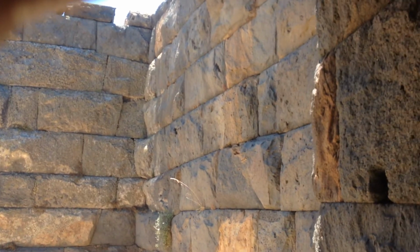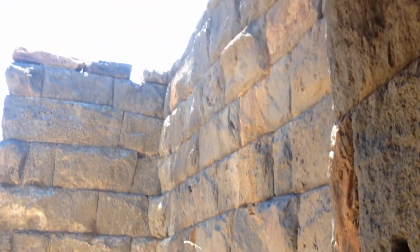But thank you for seeing our view of the castle in Nisyros, Greece, and we hope you can come here someday and take this all in. It's just an amazing thing. It's a trip I recommend for everyone.